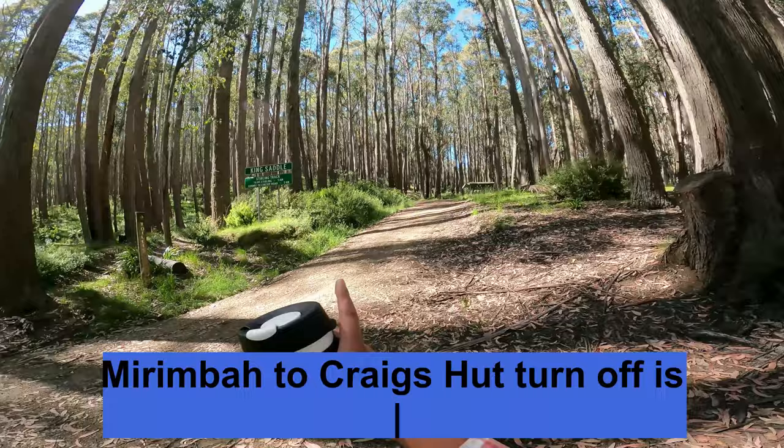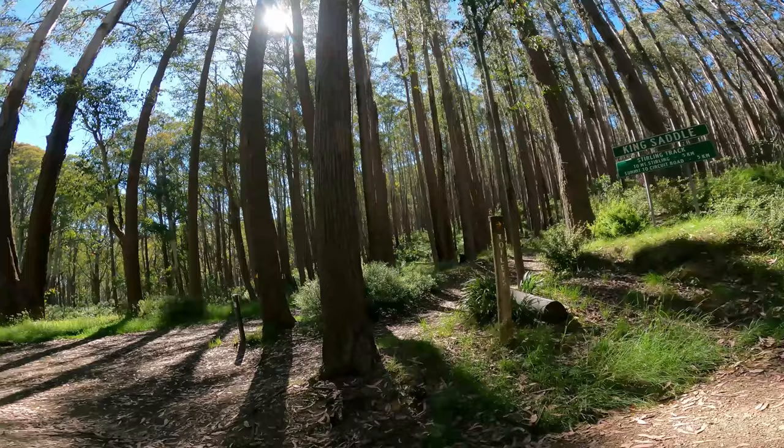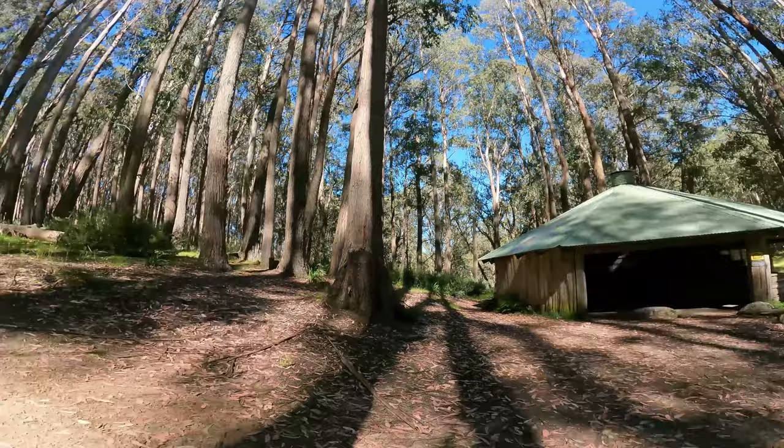So, Mount Stirling is 5 kilometers. We've hiked up over there, gone up to Stirling and walked up. It's beautiful, with stringybark trees, a variety of eucalypt, along with some mountain ash. I'm going to head to the toilet and we'll head back. I'll show you Craig's Hut in a bit.